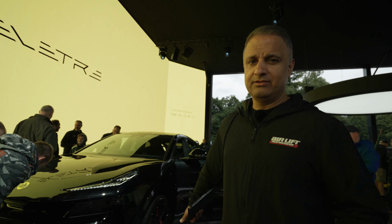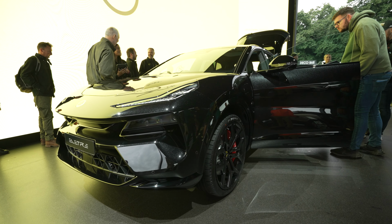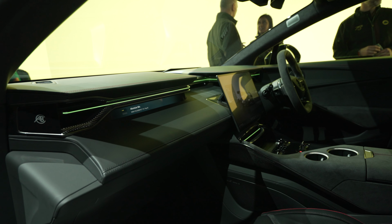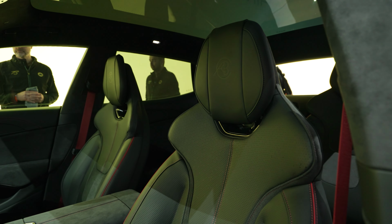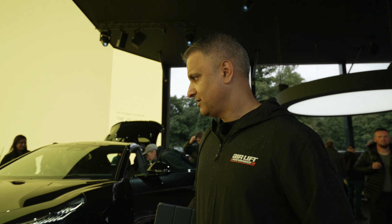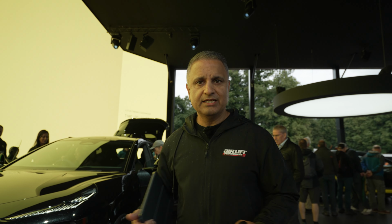So this is the new Lotus Eletre, I think that's the way you pronounce it. So the cool thing with this is KEF are supplying the speakers for the Lotus models, and this has got a KEF audio system. I have been promised by KEF that at some point Lotus will drop the new Eletre, the EV vehicle, to CAS, so I could test drive a bit of synergy, because obviously we sell KEF audio at home, maybe direct. So it'd be cool to have a sit down and listen to this car without all this noise going on at Goodwood FOS.